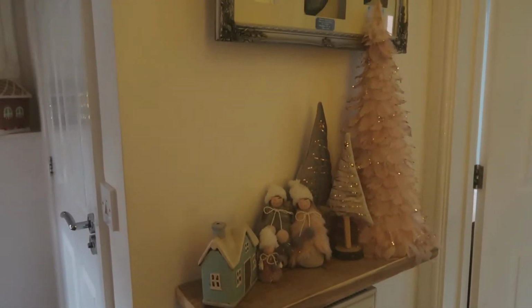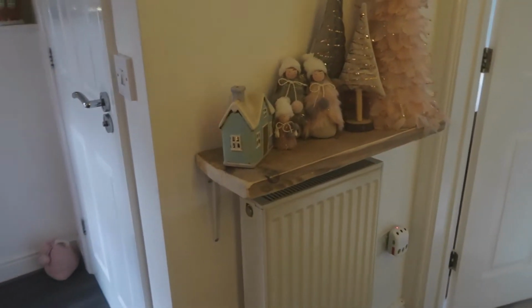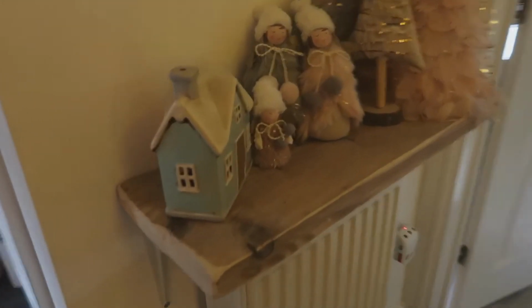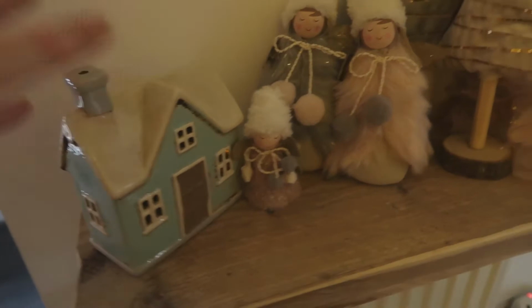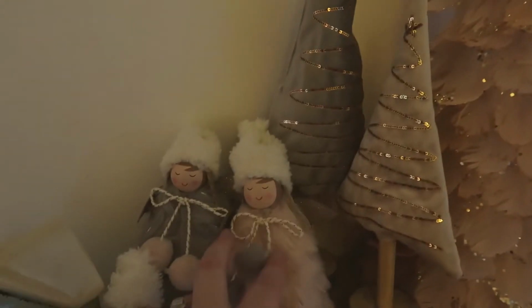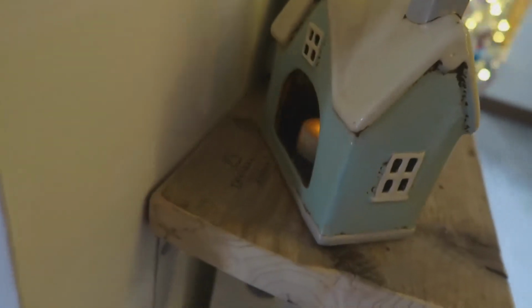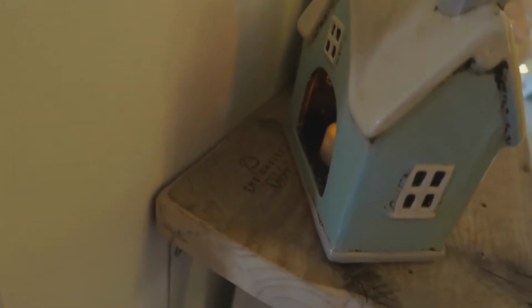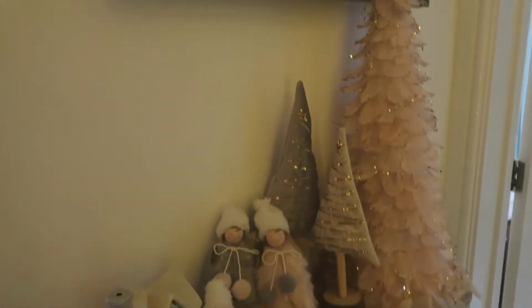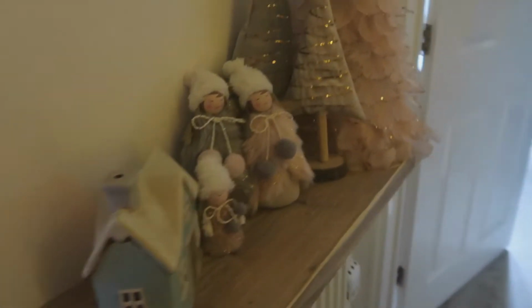You would have seen this again on the Decorate With Me. I just absolutely love this little shelf. The shelf was actually from eBay a while back, and then I just thought I would get a few little bits to introduce Christmas and the festive season. So I got a few trees, some little fairies, and this here has got a little candle in there. That's actually just a battery powered one, because it's in the hallway and we don't always open the doors to the hallway, so we wouldn't want a lit candle possibly burning the whole house down. So that is that bit.